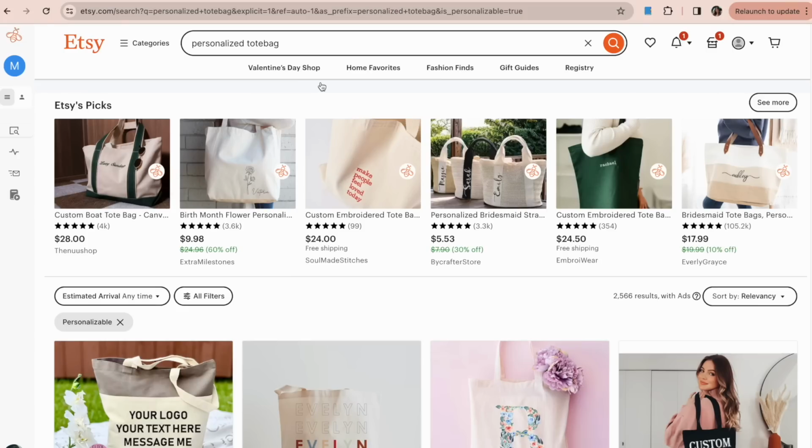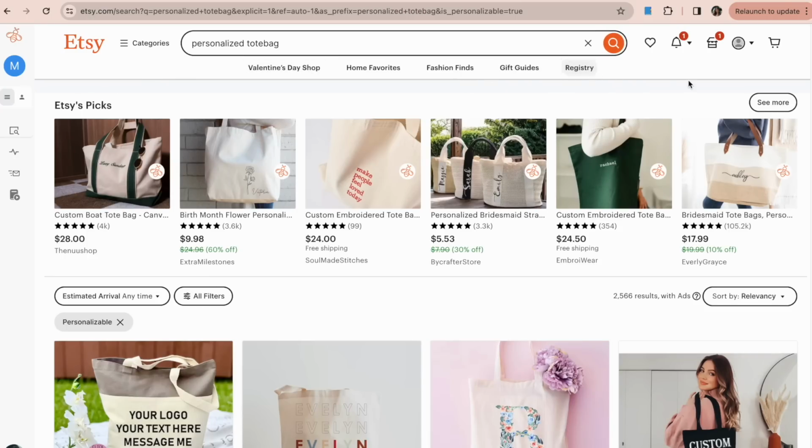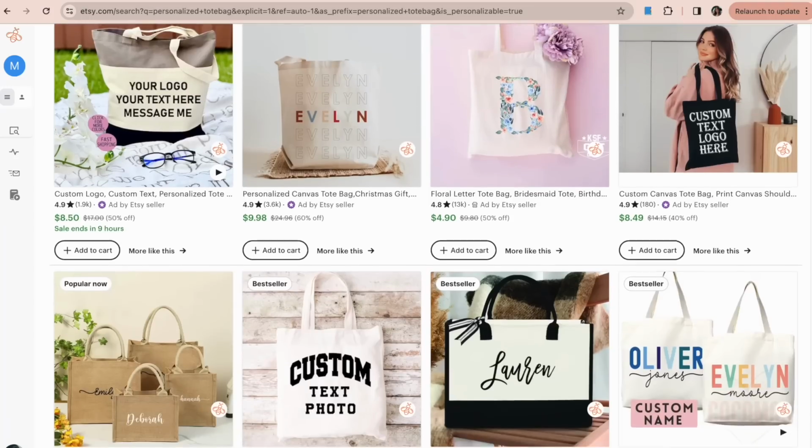So I've just typed in personalized tote bag on my regular Etsy search. As you can see by scrolling down, Etsy actually categorized that by the keyword that we typed in. So over here, our search results are looking very good. What this means is that there's pretty low competition for personalized tote bags. So let's scroll down a little bit and see what we're seeing here.